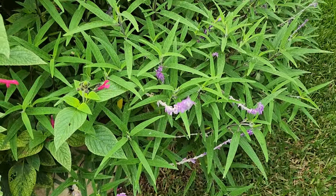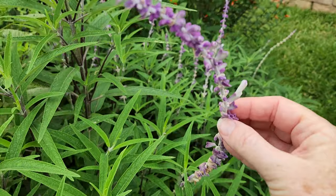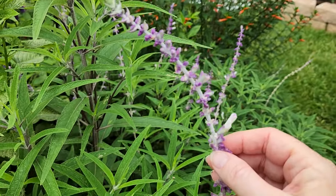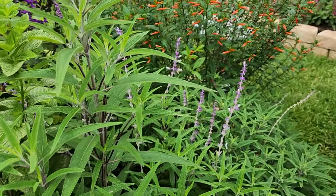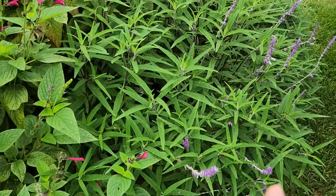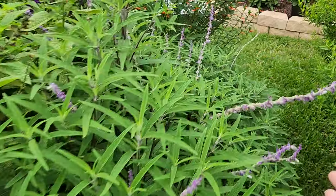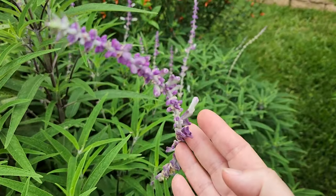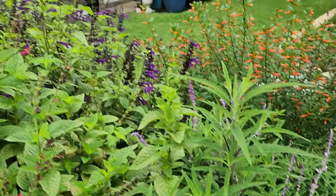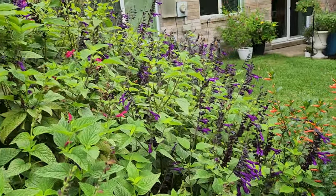Salvia leucantha, or Mexican bush sage. And I will get a flush of flowers in the spring from this. Not a large flush, but some. And then in the fall, or late summer to fall, this will just be beautiful spikes. And my pipevine swallowtails love this flower. And there you can see the purple Amistad.